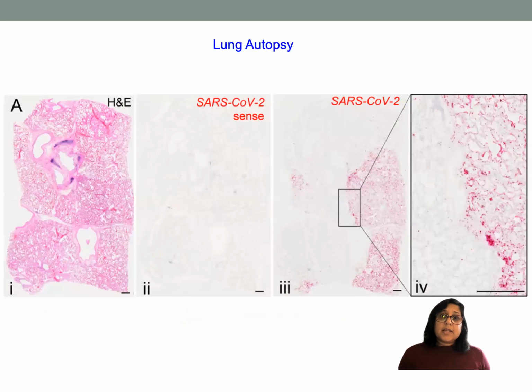This is a slide showing you what happens when the virus indeed does get into our lungs. So this is unfortunately from an autopsy. This individual did not survive the infection. The first panel here is a stain of a piece or part of the lung, just to show you what the lung architecture looks like. This panel doesn't have a stain on it that shows you the SARS-CoV-2, it's actually a negative control.